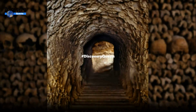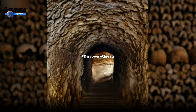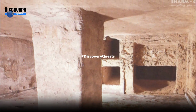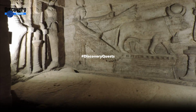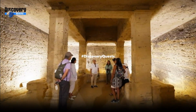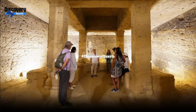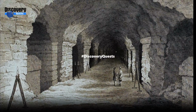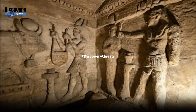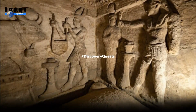Number 5, Kom al-Shoqafa Catacombs. The name of this site means Mound of Sherds. It probably was an apt description of the area when a donkey's leg got stuck in a hole on the site in the early 20th century, uncovering a deep set of catacombs. The catacombs served as the final resting place for a single family, but over time they were expanded to take in the corpses of many of Alexandria's elite.